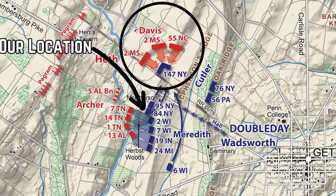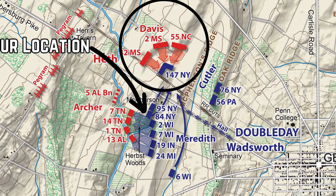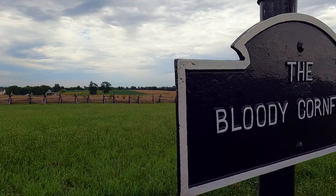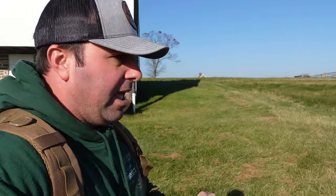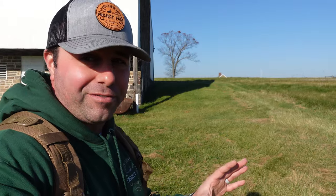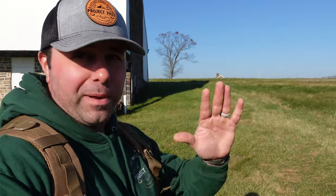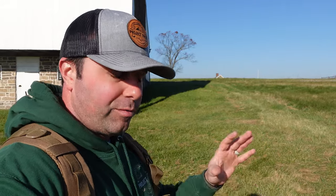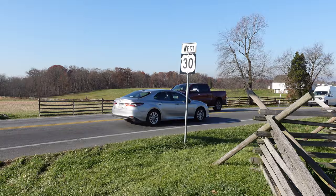Now, this isn't the first time that the 14th Brooklyn and the 6th Wisconsin had fought together. They fought together in the cornfield at Antietam. They fought together during the Chancellorsville campaign. And now they're fighting together here at Gettysburg. And they're going to continue to fight together when they move from here back to Culp's Hill. But this is turning into a winning combination here for the 14th Brooklyn and the 6th Wisconsin.